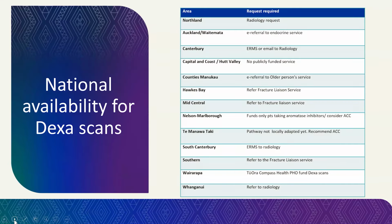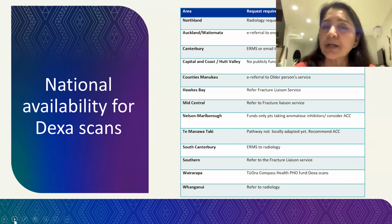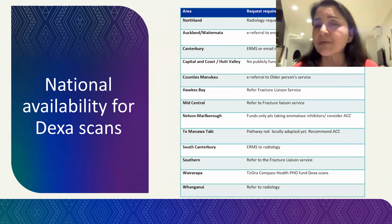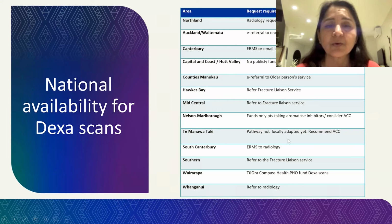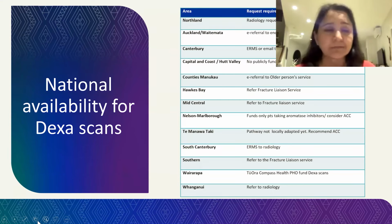Now, the next two slides are kindly provided by Sue again, and that's just really to show you the variation in pathways. So we are somewhere here, County, so we receive e-referrals that are addressed to older person service, and that's historical because osteoporosis services were started under our orthogeriatric umbrella, so that's where the pathway has sat. As you can see, various other DHBs, we don't call them DHBs anymore, but various other hospitals have different pathways, and that's where the history comes in.